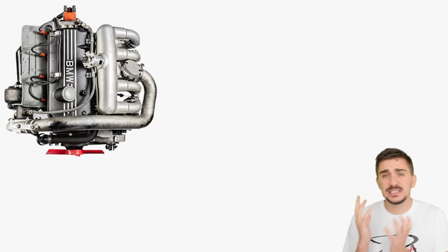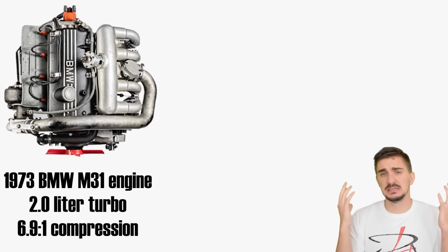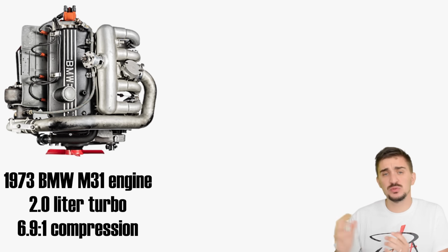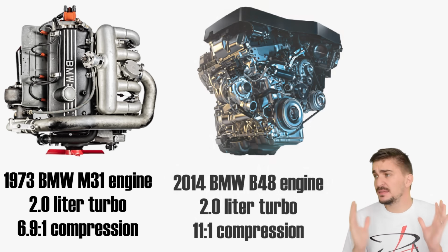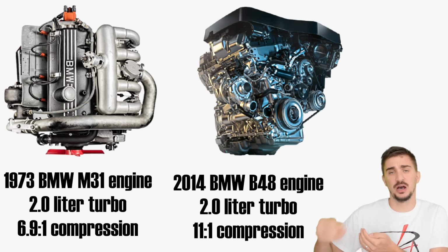Back in the day, the way to safeguard against knock was to run very low compression ratios and run a giant safety margin which prevented knock from happening. This is because back in the day, engines had no way to actively respond to knock.